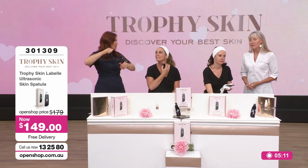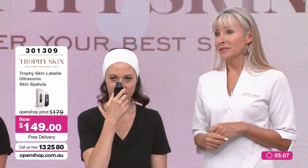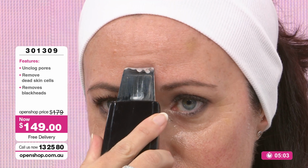This is not a blade. This is not a razor blade scraping it out. This is not pushing it out like the old-fashioned blackhead presser. It's using water and vibration, driving it out, gently moving it across your skin. Oh my gosh, look at the oily T-zone.